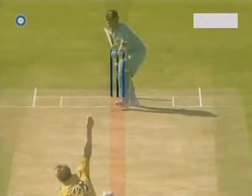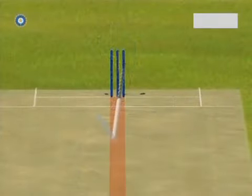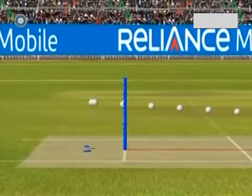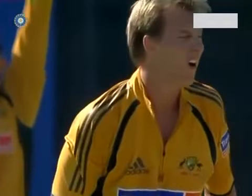I got the impression initially that it was not out. Well, that's out. I thought it was pitched on, hitting. Hayden knew it. Gilchrist knew it. Lee knew it. Too fast for the umpire. It's too fast for the batsman, so it's going to be way too fast for the umpire.